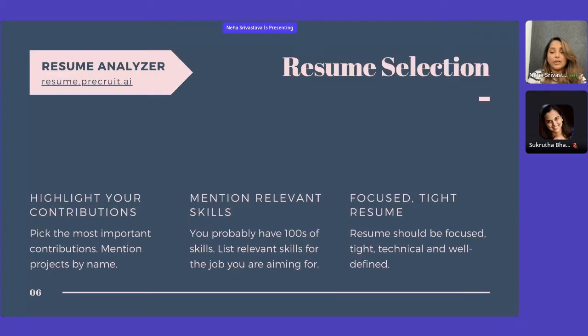Now, there are many great resume improvement guides out there, so I won't go into too many details about that. But the key point I want to make here is that your resume should be tight and focused, one that gives the reader a good overview of your experience. In the US, typically a one-pager resume is preferred, and I would recommend that. The experience section should be thoughtfully crafted.